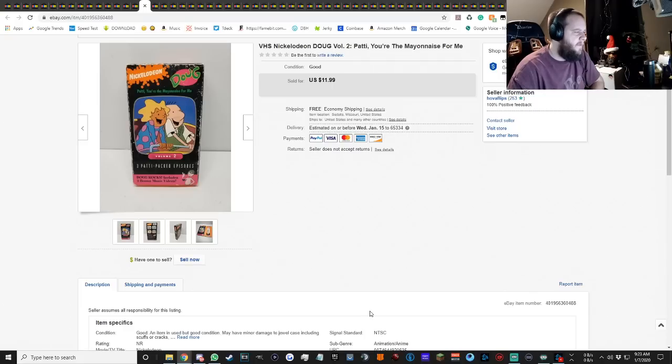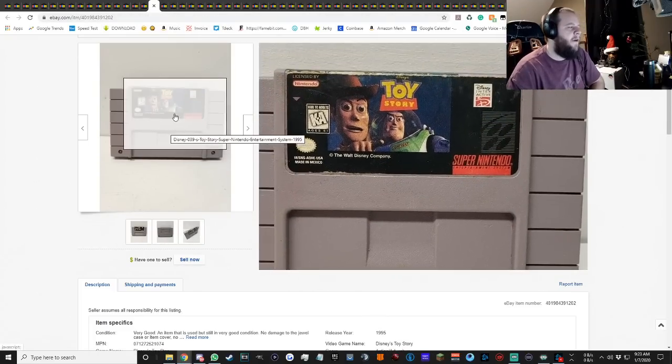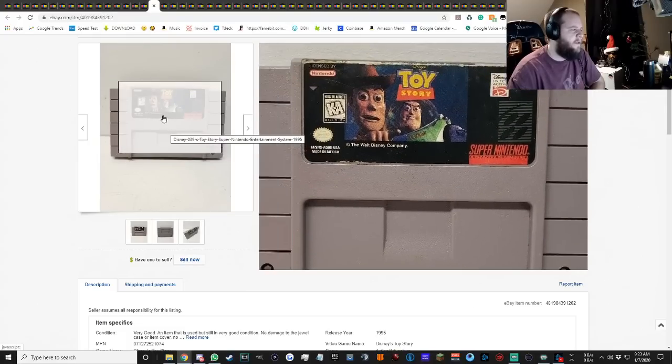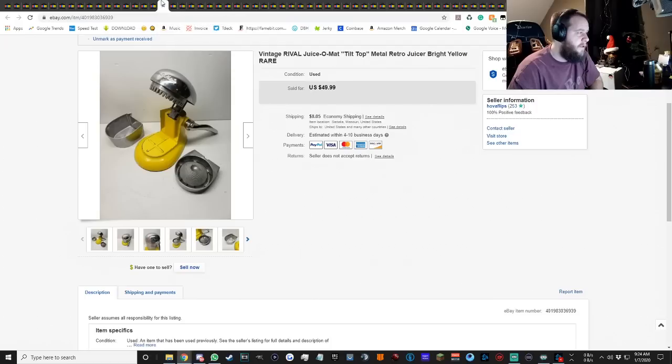Doug Nickelodeon VHS. I think I found this at Salvation Army or Open Door, something like that. I'm pretty picky with my VHS, but I will pick up horror movies. Old school cartoons like Nickelodeon, Power Rangers, Ninja Turtles, stuff like that seems to do all right. And also band music videos on VHS. $11.99 free shipping for some old Doug. Not too bad. Toy Story. This is that other game that the owner of the shop gave me for free. If you guys remember, I mentioned that. She gave me Zelda and this for free just as I was walking out because she knows I sell games. Nothing much. $2.75 free shipping, but it was free.